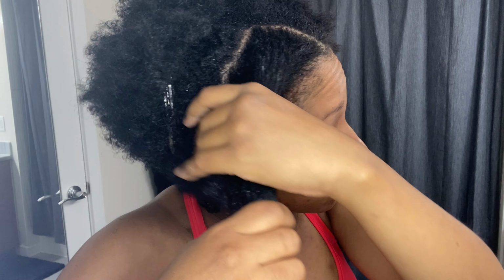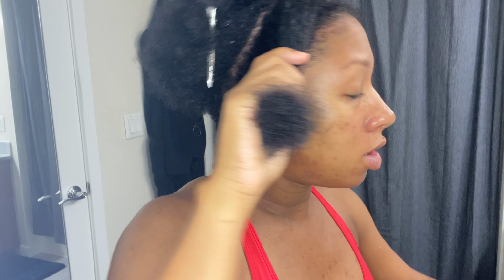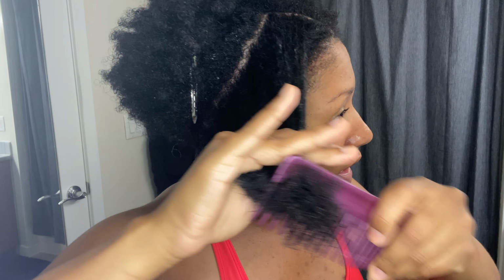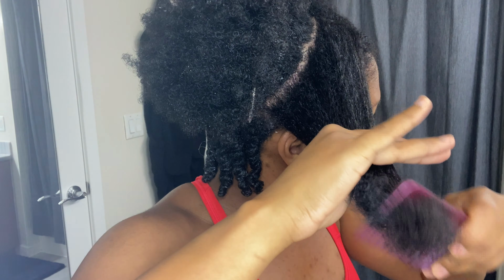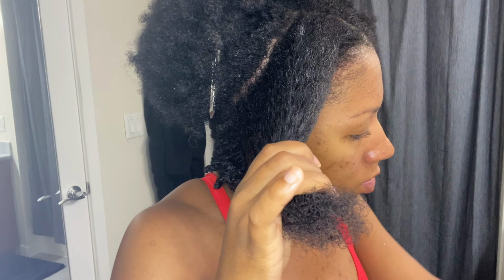All right, so let's get a little closer. And I'm gonna go through one of the twists. So I already parted it. I did the back already, you can see that. But I already parted it and put a little bit of the Twist and Shout cream on just to comb it through. I'm gonna put some more on.